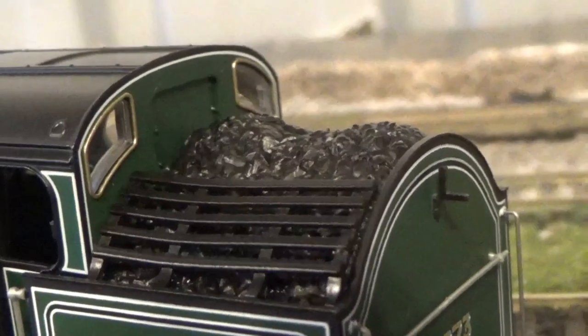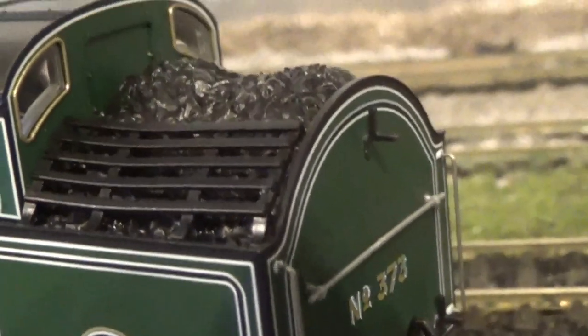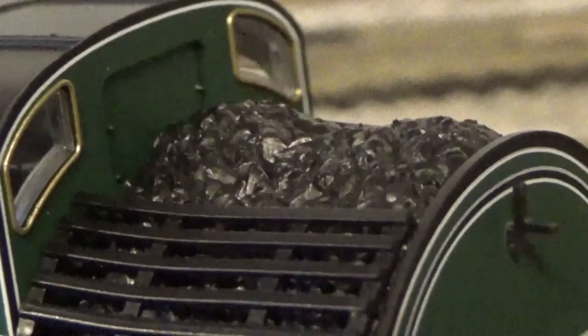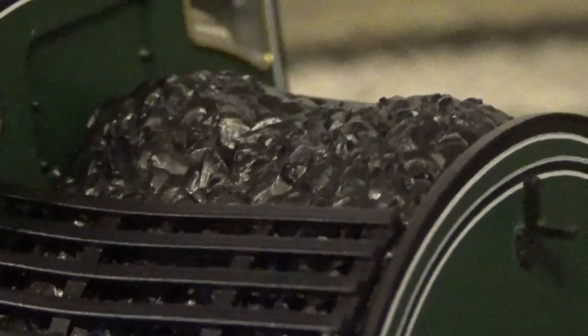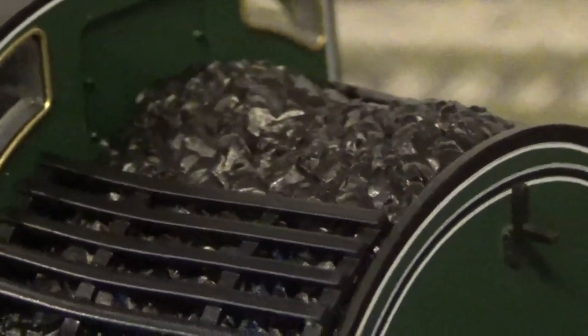Because even if it is just a plastic coal load, in my opinion, I don't think the detail on the plastic coal load looks half bad. I think it actually does look quite convincing as a coal load.